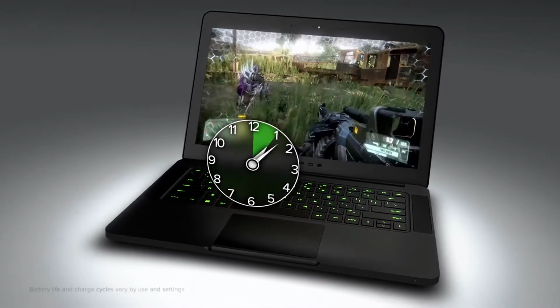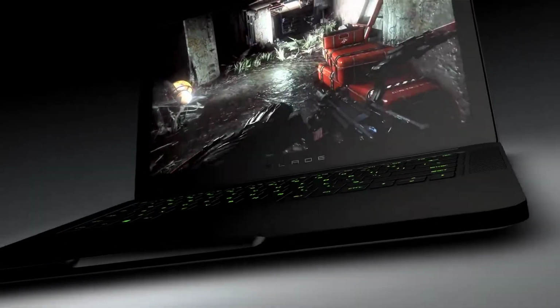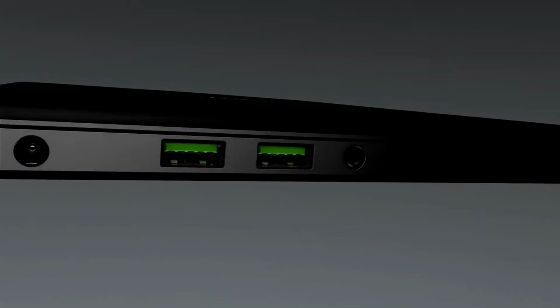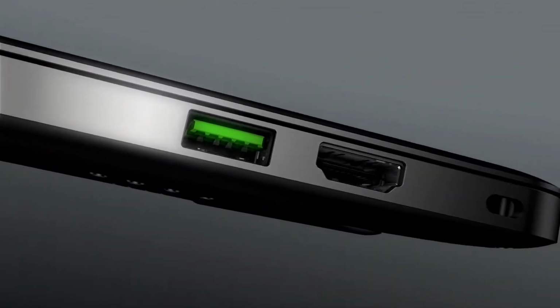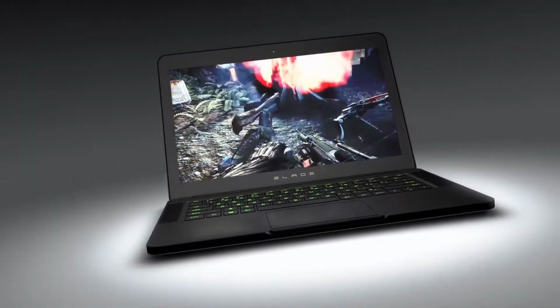The Razer Blade has up to 6 hours of battery life. It comes equipped with a gaming-grade keyboard, multi-touch trackpad, killer wireless connectivity, 3 USB 3.0 ports, and a HDMI port for external displays. With the Razer Blade, we set out to design something truly phenomenal.